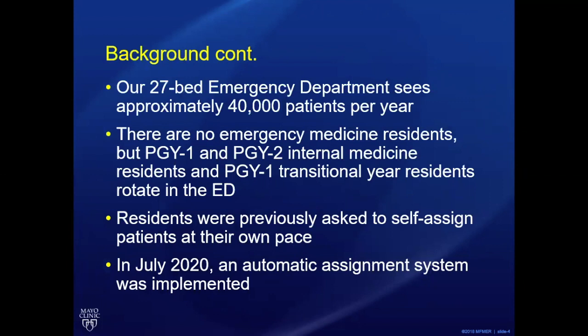At our hospital in Phoenix, we have a 27-bed emergency department, which sees approximately 40,000 patients per year. There are no emergency medicine residents. However, internal medicine PGY1 and PGY2 residents, as well as transitional year PGY1s, rotate through the emergency department 1 month at a time.